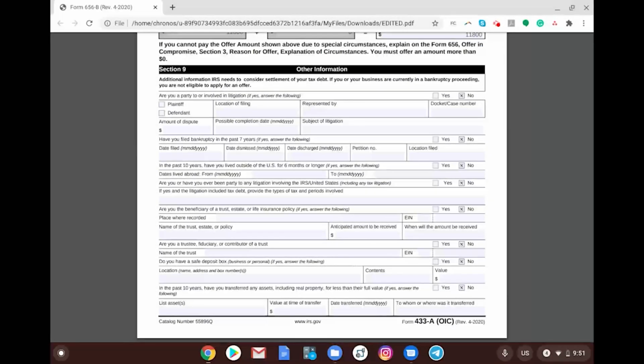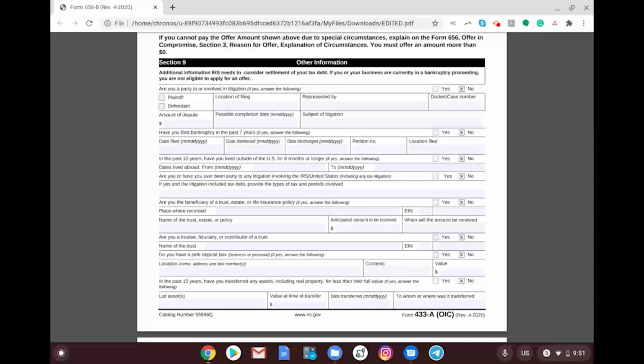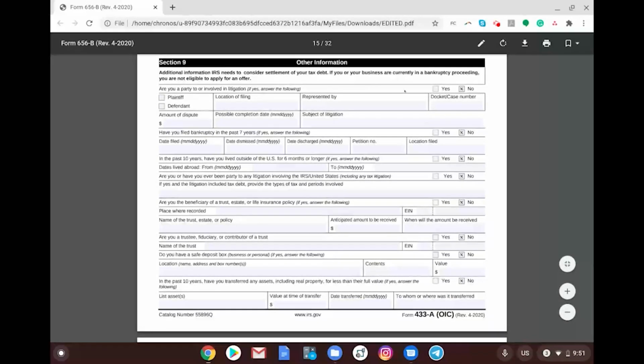Section 9, Other Information. Most people are just going to check no on all of these. Make sure they don't apply to you, but are you a party involved in litigation? Most people's going to be no. If so, they want the information. Have you filed a bankruptcy in the past 7 years? Most people are going to say no, but if they have, there's the information. That's one of the more common ones people might be filling out.